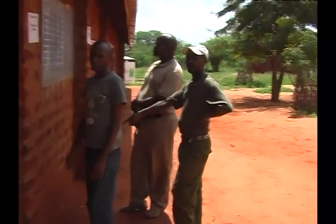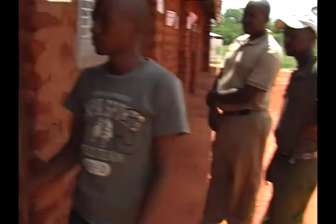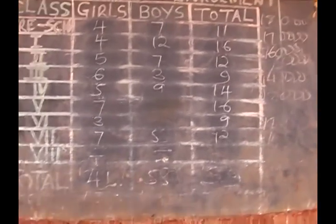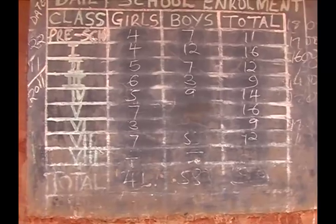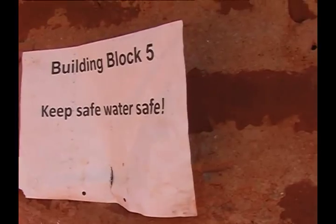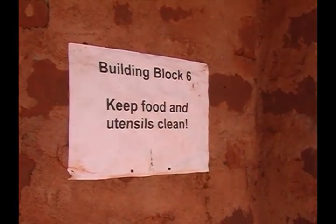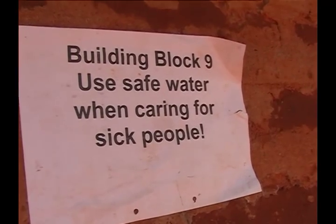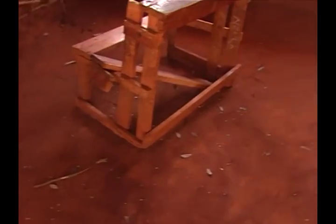On the floor. Oh, there are some guests here. Yes, okay, let's have a look in here. The building block 3 has got the spread of the Z. This contains daily school enrollment. Okay. Block 4, which is both 6. Keep food and utensils. Use safe water when caring for the desk.